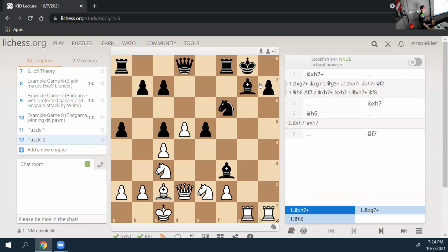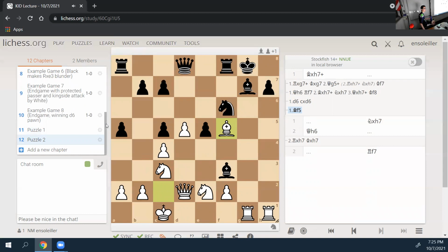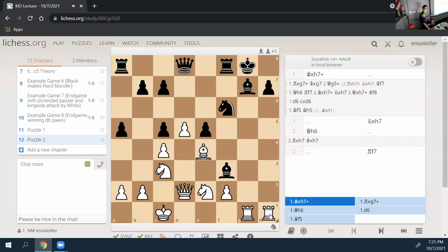Rook where? E6. E6. Okay. On h7. Bishop f5. Actually, an interesting idea. I know it doesn't work. I can't tell you why it doesn't work. I mean, I could probably play bishop h... Oh, I can just take this. What was the other suggestion? Knight e4.